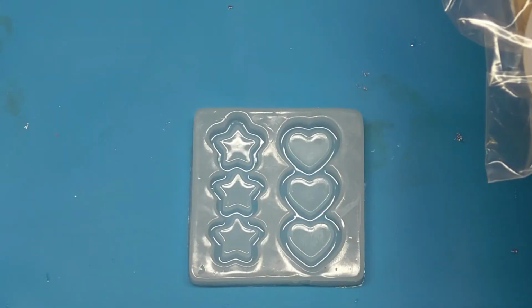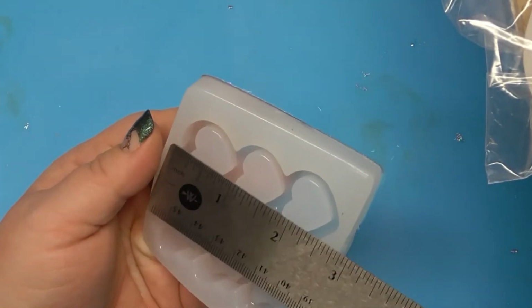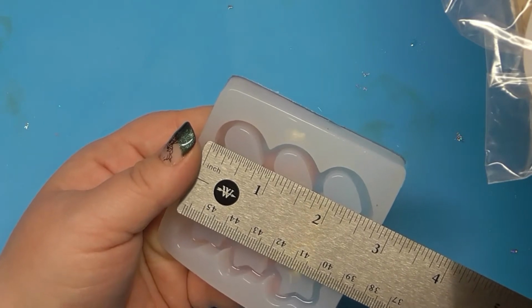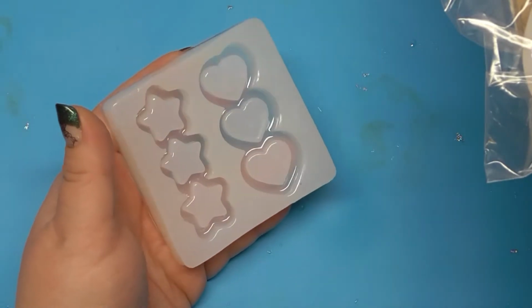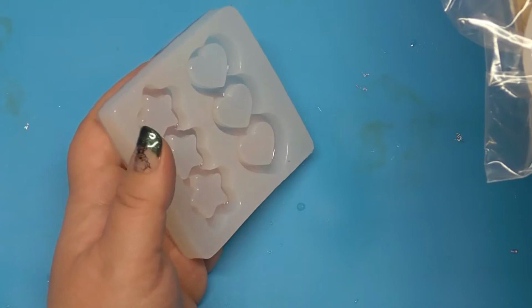Let's see. A little over, what is that, 2 7/8 long, make cute little shaker keychains or something.